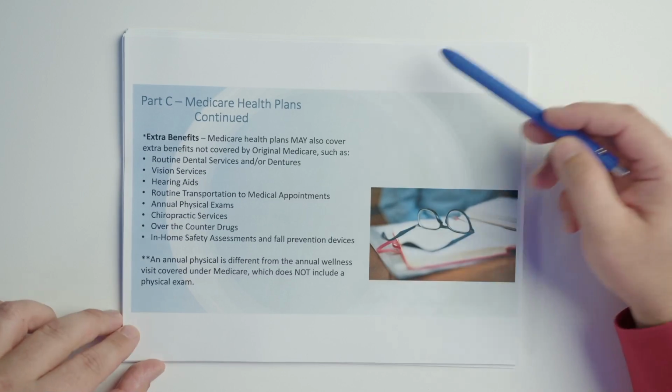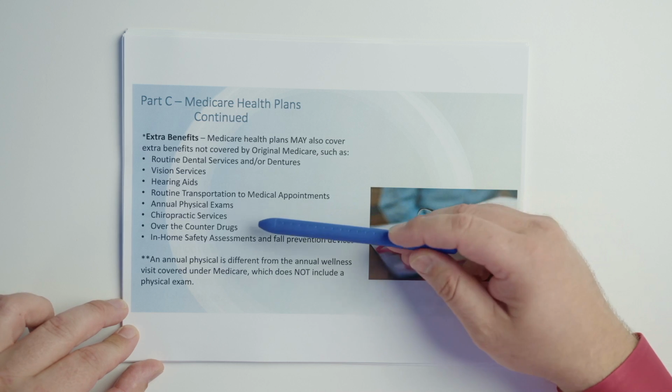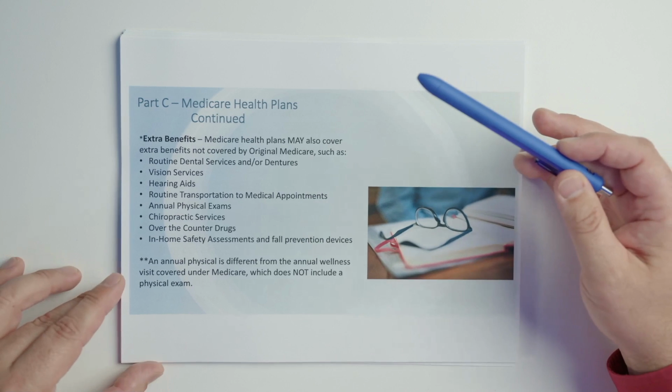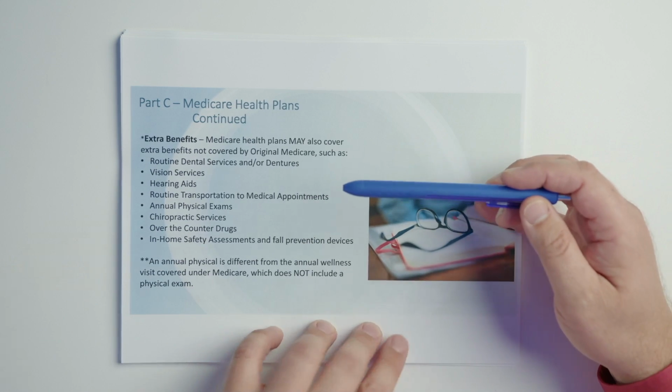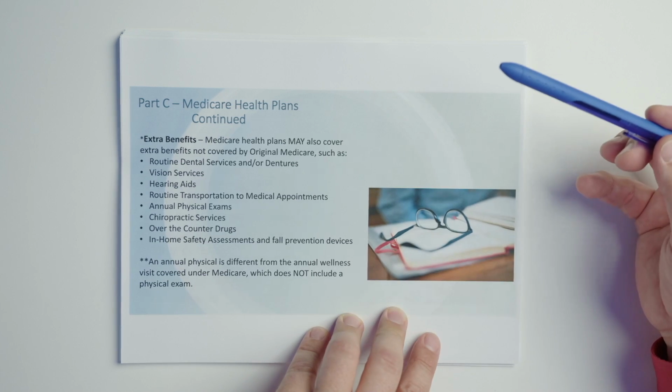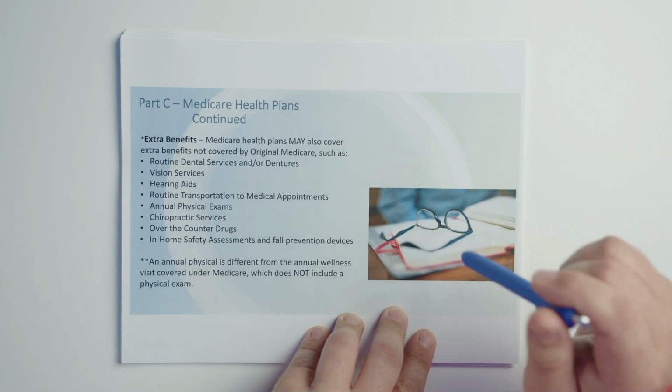Extra benefits: vision, dental, hearing, the over-the-counter drugs is a new benefit that's very popular. Transportation, there's a lot of benefits that come with Advantage plans that I'm going to elaborate on in a minute. But having a $0 option that's available to you, all the plans are based on the county in which you live. If you have a $0 Advantage plan option, that may be a better fit for you than having original Medicare and a prescription drug plan. I'll elaborate on that in a minute.